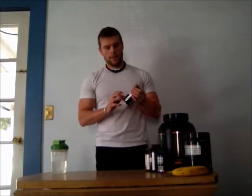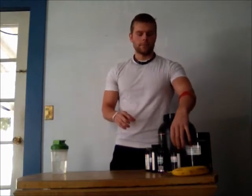We also got regular amino acids. I have 18 in here, but there's 20 essential amino acids, and they're all chained together to make proteins and help protein synthesis. And it's just what you want throughout the day, a high amount of amino acids to keep that protein synthesis alive in your body.